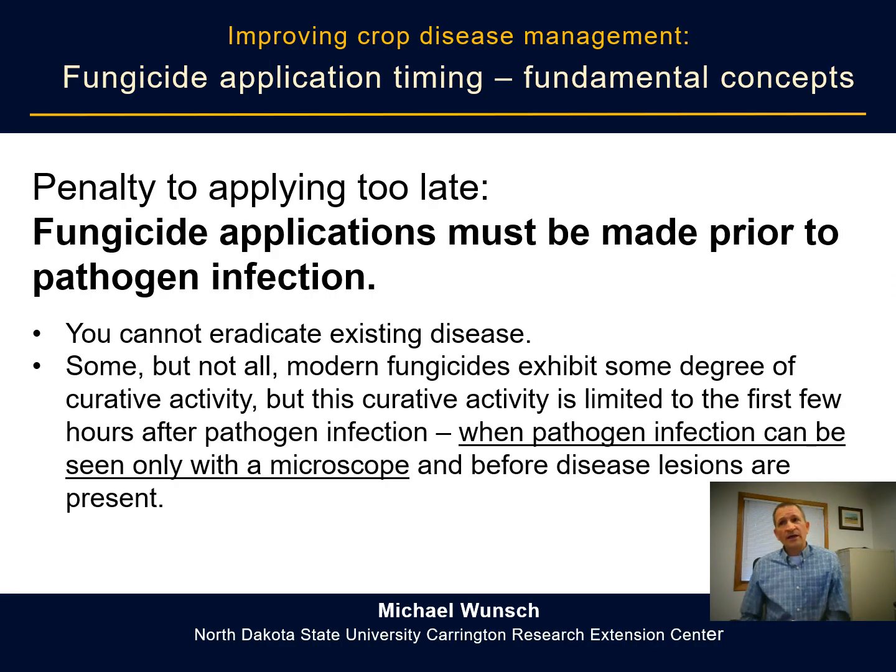So what we have seen in these data and these results is that there's a penalty to applying too late. Let's discuss that. This is something that most people understand. Fungicides are not able to cure existing infections. Okay, a few of our modern chemistries will give us a little bit of curative activity that can eradicate an infection within 24 hours of the pathogen infecting. But this is only some of the fungicides, and even those perform better when the fungicide is applied prior to infection.